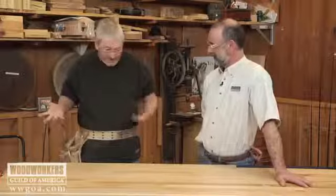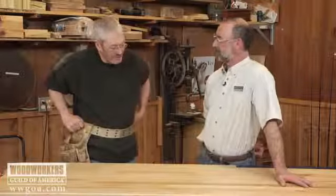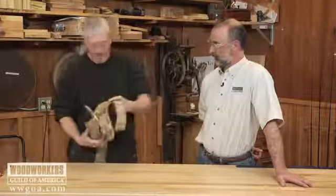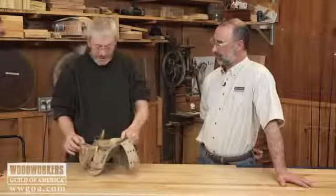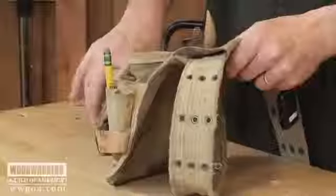I started out in this business working as a carpenter, and of course carpenters wear belts, and this was my solution. I don't use the big double belted carpenter belt, just a single pouch, and I just carry my essentials. So your tools, common inventory. Yep, the tools that I use all the time.